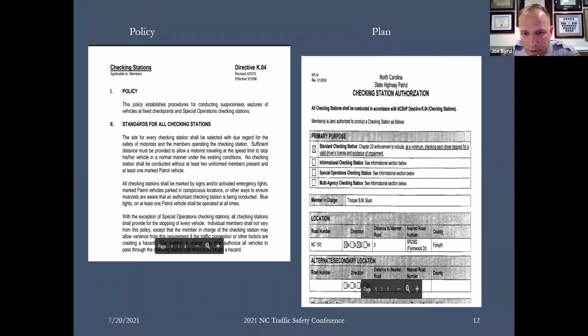And if you'll notice that one up there, if you can read it, along with standard checking station, which was what that one was checked, it said at a minimum, checking each driver stop for a valid license and evidence of impairment. So that's what our policy says. Later on, if I scroll down the screen, there are also blocks to check if we're going to ask for anything additional, namely registration or an insurance card or something of that nature. So just make sure this stuff is adhered to.